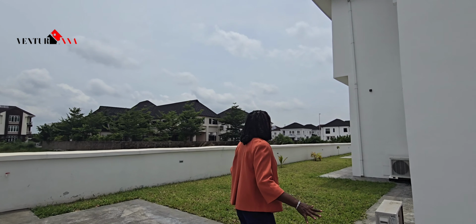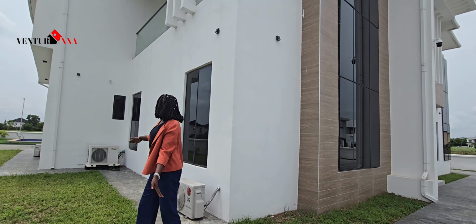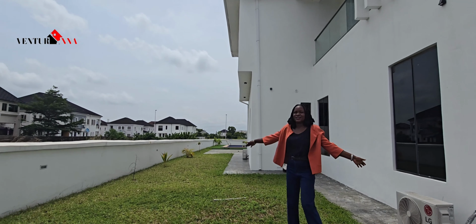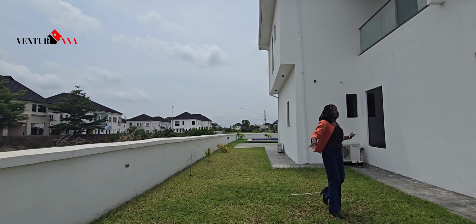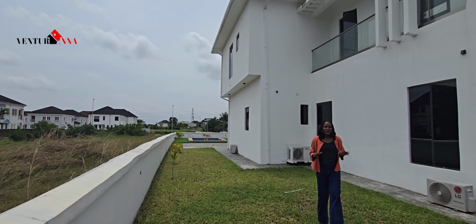This property is sitting on an expansive 1,000 square meters plot of land. So with 700 million naira, this home and everything that you have seen on this tour will be yours. So what are you waiting for?